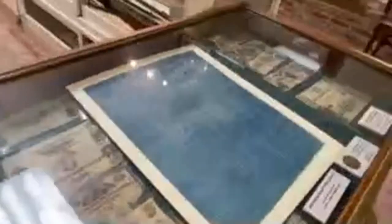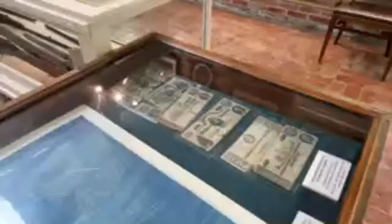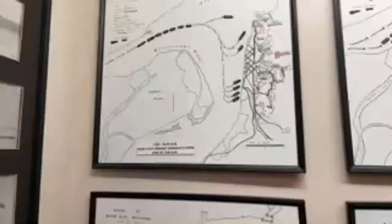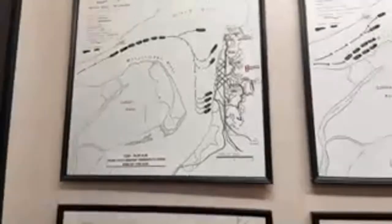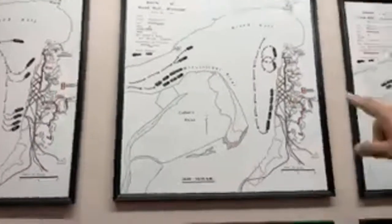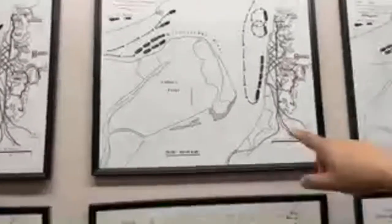Okay, and here's currency. See if we can see the currency, the different currencies. Turn back around this way real quick if you can. Troops north, troops south moving up. You still had to take out these forts because they still would affect transport at Mississippi.